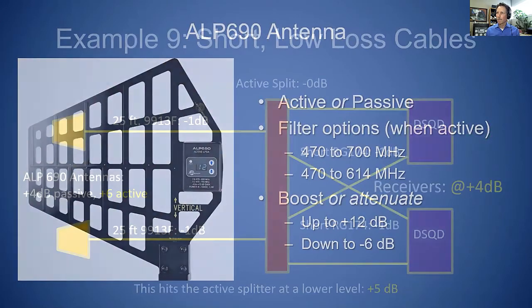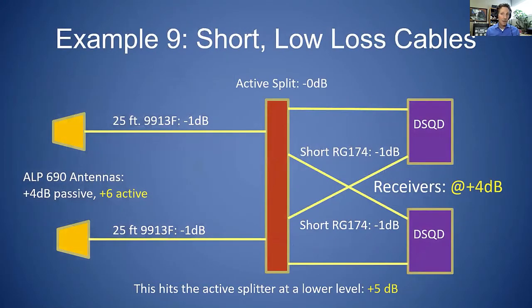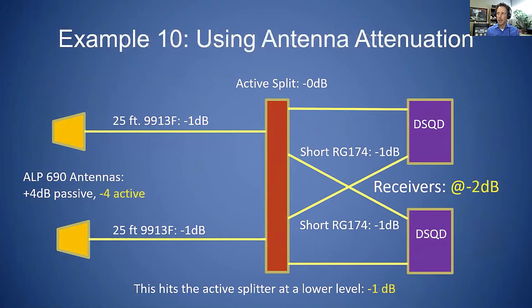Now, here's another system where we subbed out the cables for very low loss cable. Now it's 25 feet of 9913, the thick stuff that's very low loss. And now suddenly we've got plus 4 dB hitting our receivers with the same settings on our antenna amplifiers. So the thing to do here is bring in 4 dB of attenuation to bring it just under 0 dB. And I agree that the goal, and I've long said this in many seminars and ones I've worked with Joe and so on, is 0 dB throughput from your antennas to your receivers.